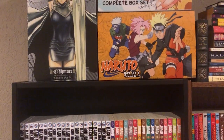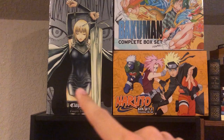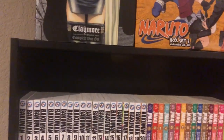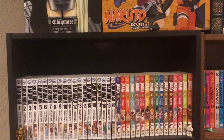Alrighty, so for the far left bookshelf, we're already at the end. We've gone through all of this. Starting at the top, these are my box sets that I have. We have Claymore, Naruto box set 2, and Bakuman. So, that was my box sets. Not really a big box set guy. I usually buy in bulk, but if a box set is affordable, I do plan on getting it.